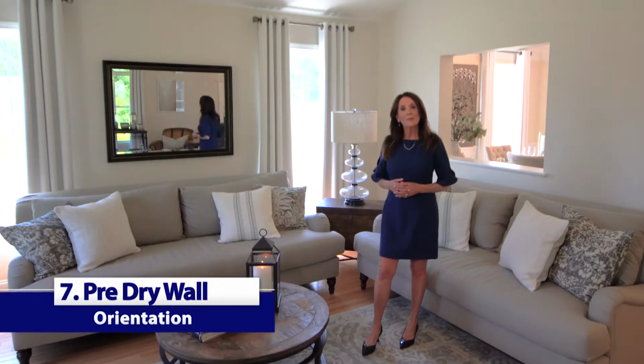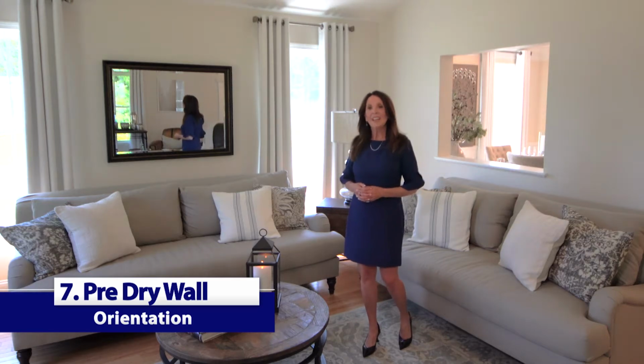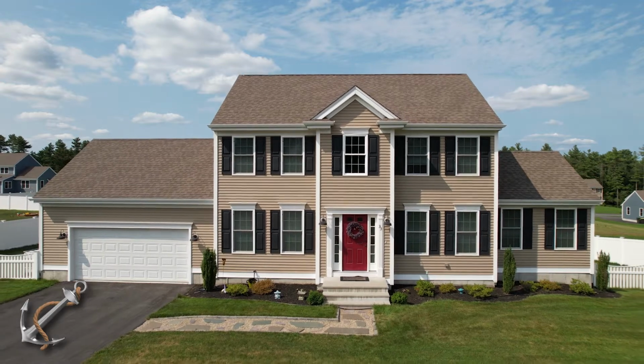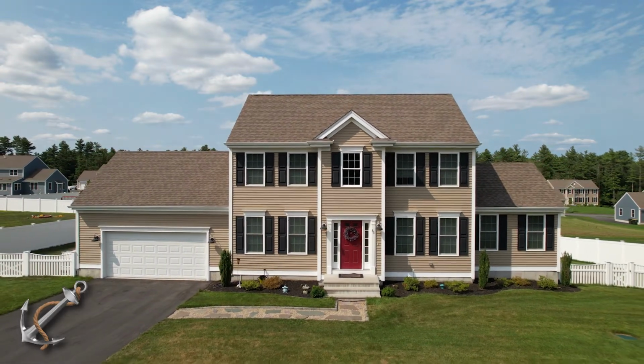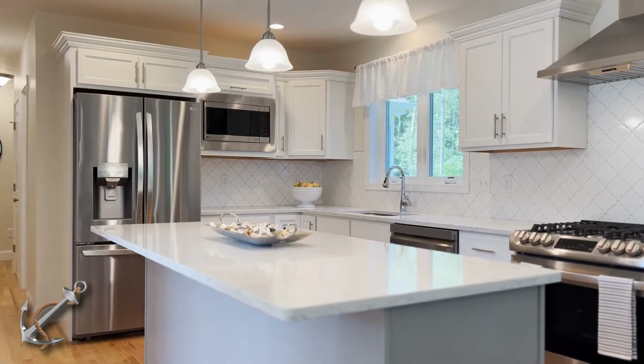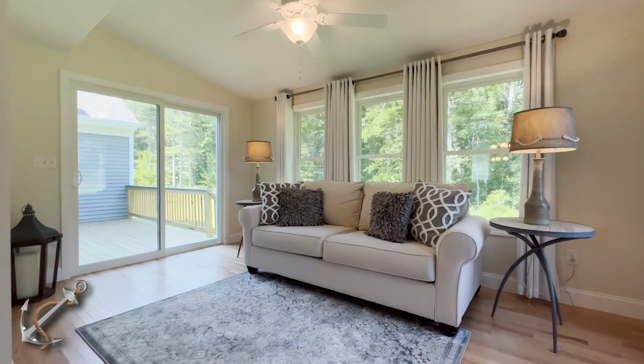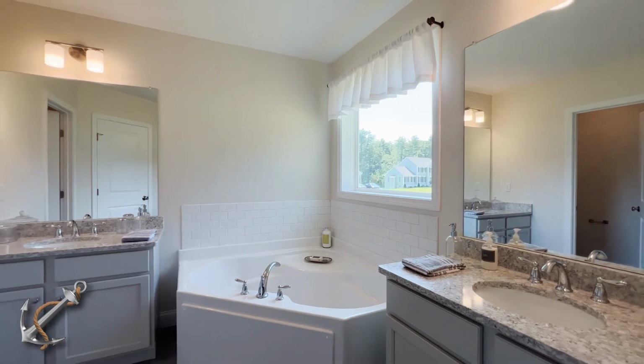Step 7, the Pre-Drywall Orientation. This meeting is scheduled after your home is framed, weather tight, and all your mechanicals are in. At this meeting, you will meet with your construction superintendent and your sales professional. They will be happy to answer any questions that you may have about your new home. In addition, we will be able to confirm the options that you have chosen and ensure proper location for installation.